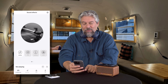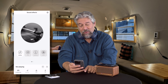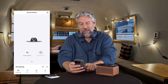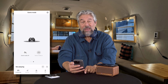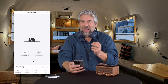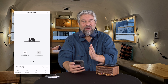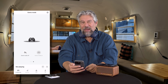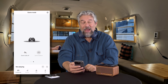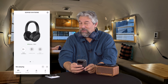And then swing over one, and you can get to 4 different EQ settings for different sound depending on what your preference is. And then one more across, and you can go into game mode. And what game mode does is it minimizes any sort of delay. So regular settings, you're perfectly fine watching a video or something. But when you're gaming, you really need to have that latency as close to 0 as possible. And that's what game mode does. So by default, I have that off, but you can turn it on.